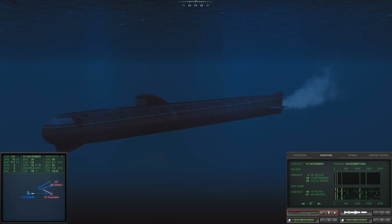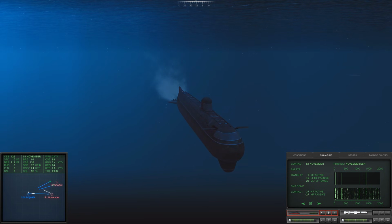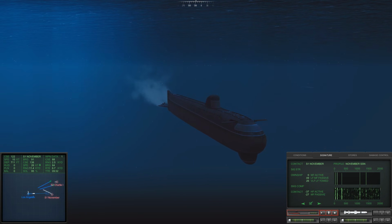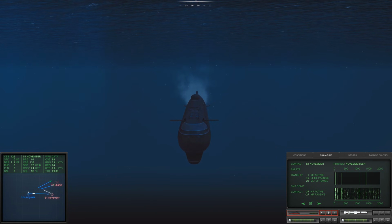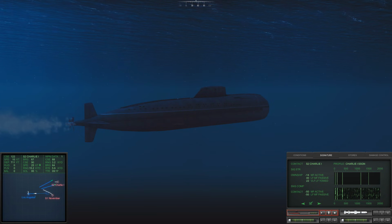The fact that I've now got two torpedoes actually heading for the Charlie is not a bad thing, because the Charlie had a titanium pressure hull. And it's not impossible for it to survive a torpedo hit. The November, on the other hand, if it takes one torpedo, it's done. And the Charlie, there it is. That's the Charlie. That could be my mission.